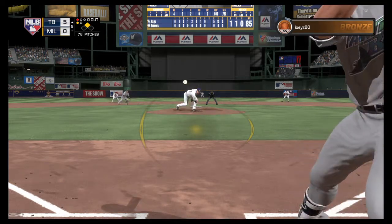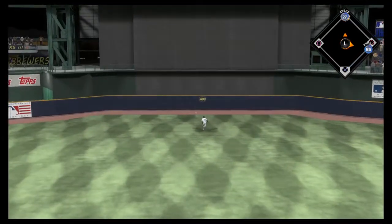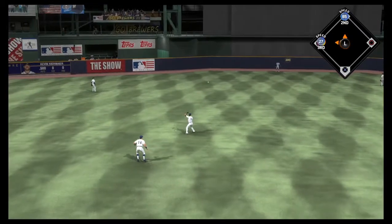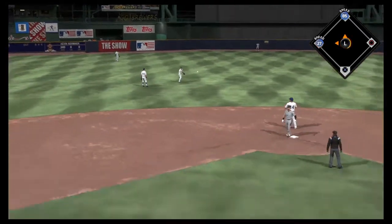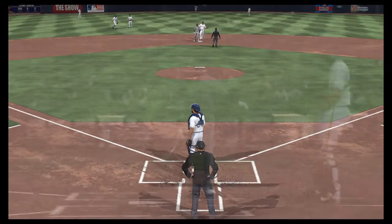He's set. Here comes the 1-1. Line drive to center field. That gets down. He's got himself a base hit. And on the play, the runner moves into scoring position now at second.